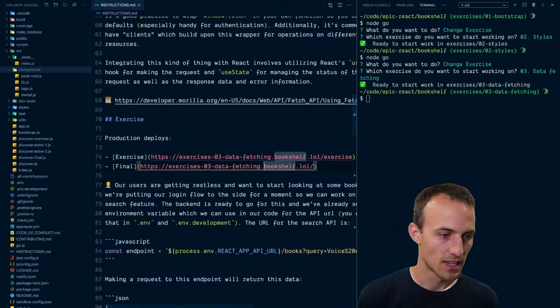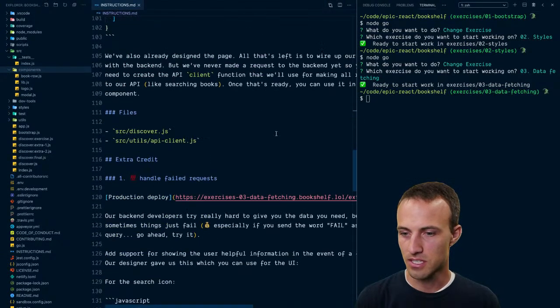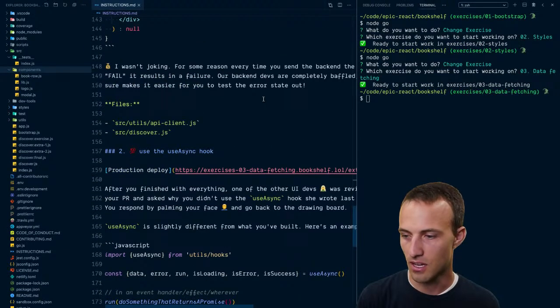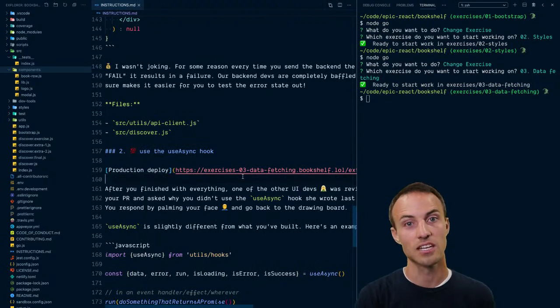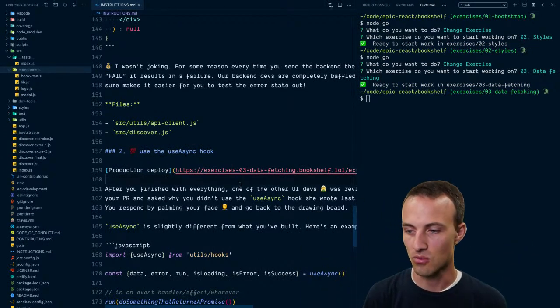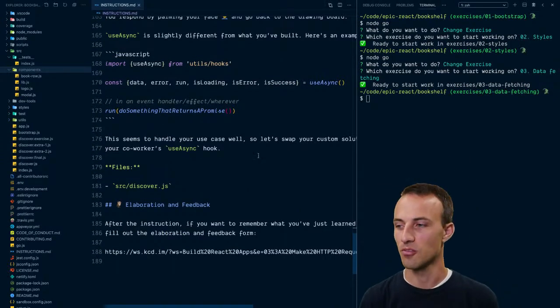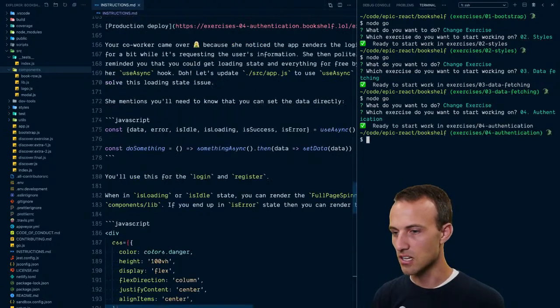So yeah. Okay, cool. And then we talk about handling failed requests and using the useAsync hook, which you built. You actually built this hook in a previous workshop. So then we're going to use this hook in a real world setting, which I think you'll quite enjoy. So let's go on to the next one. Authentication.